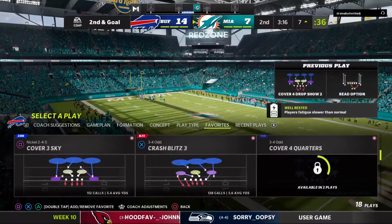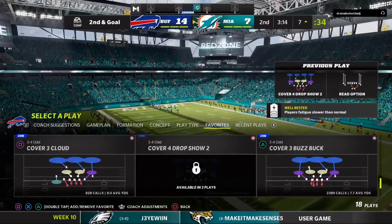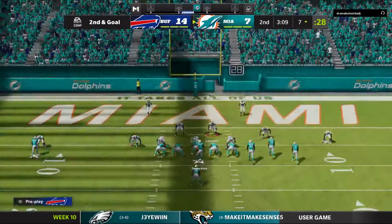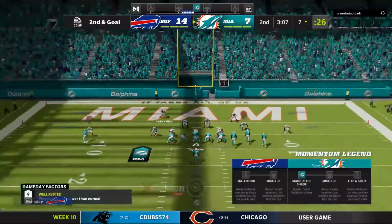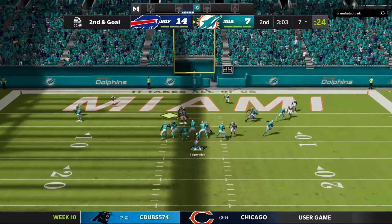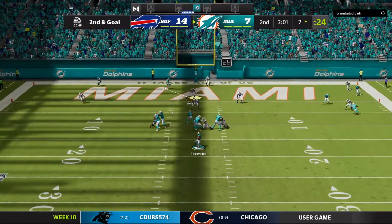Defensively, pretty good start there with their backs against the wall. That's a win for the stop troops right there. And if I'm them, I get a little bolder now. They won the first battle. Keep coming after them. Put the pressure on them. 2nd down and goal. Tua.